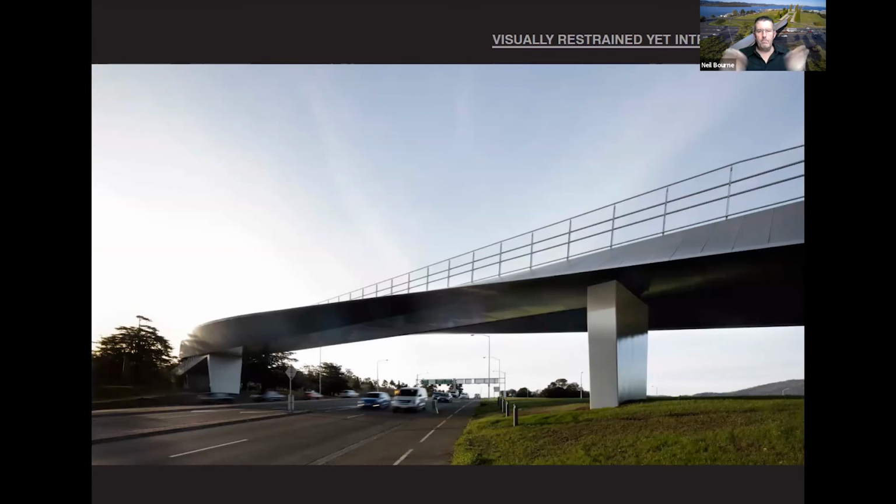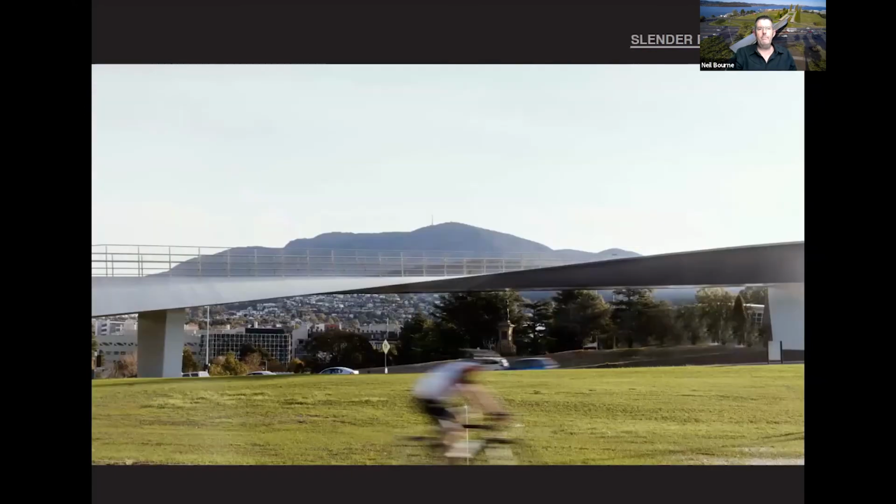It provides that minimum profile, but also one of the surprising elements that came from this was how strong the soffit is. Just what a pleasure it is underneath there. At the point of contraflexure, it's about 600 millimeters deep, which for a 64-meter span is about a 1 in 100. That's a very, very slender profile indeed. So we're pretty pleased with that.